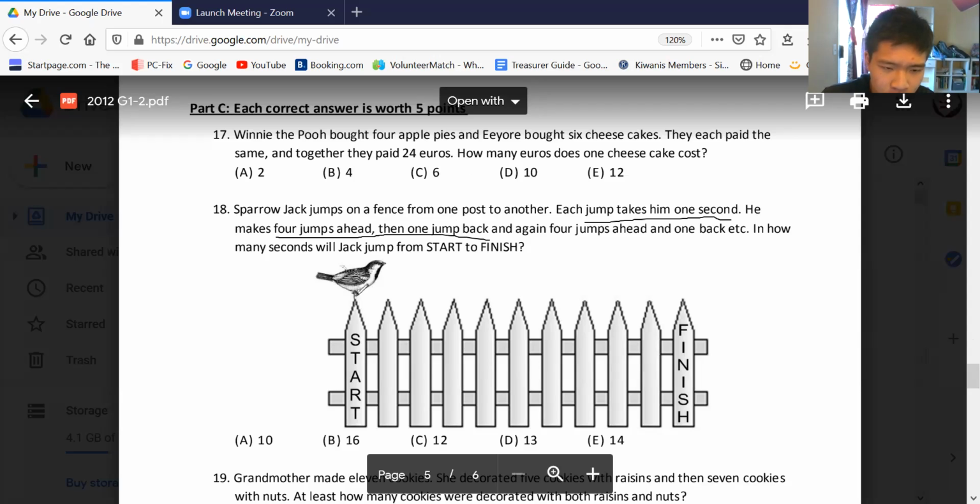All right, so here we go. So the sparrow is going to jump 1, 2, 3, 4, back 1, which makes it 5. So make sure you write down 5 because the sparrow's already jumped 5. So make a mark. Now it starts from here: 1, 2, 3, 4, back 1. That makes it 5. So make sure you draw it again. That's another 5. Make sure you write that down.